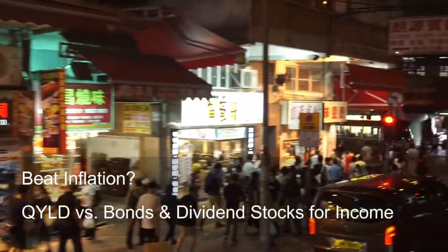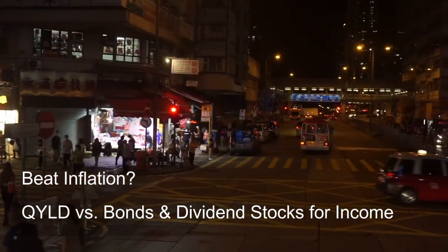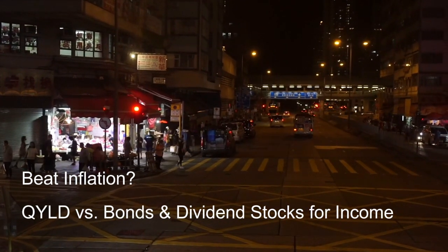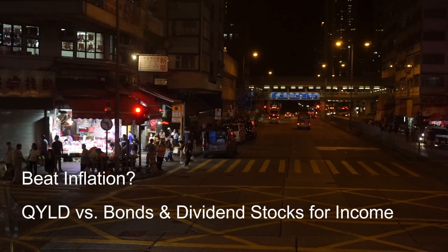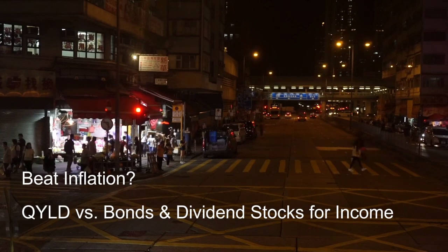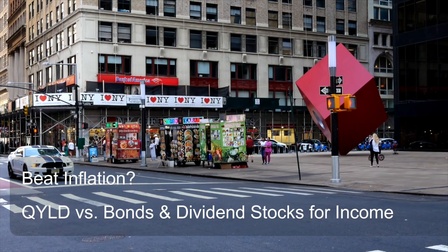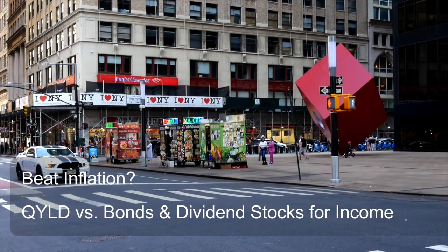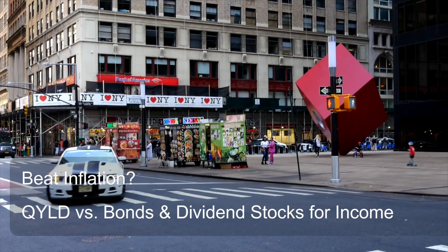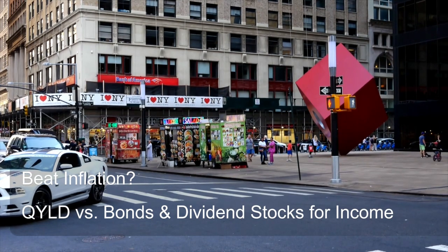However, it's important to consider the drawbacks before investing. 1. Limited upside potential. By selling covered calls, QYLD caps its potential gains if the stock price significantly rises above the strike price. This can underperform the underlying index in bull markets. 2. Higher volatility. QYLD can experience higher volatility than the underlying index due to the options component. This can be both a risk and an opportunity depending on your risk tolerance.